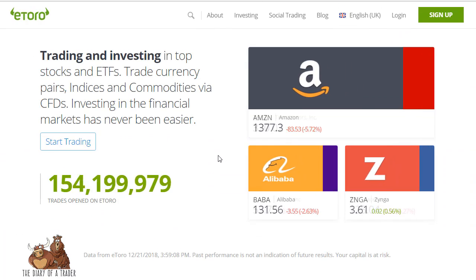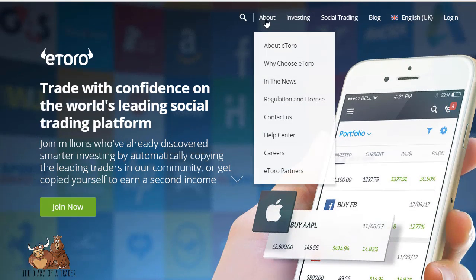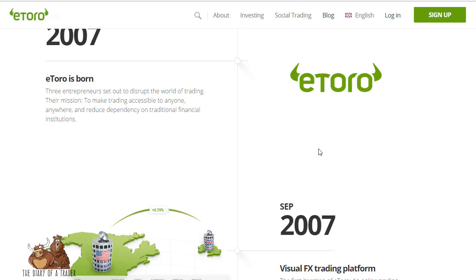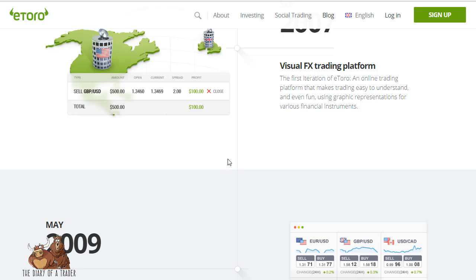They originally had, see if I can find their about eToro. Our team, our vision, our story. Okay. So you can see that right here, this is where it was. They used to have this visual trader, if you're buying or selling the British pound US dollar pair. And that was kind of their thing. And that was right during the financial crisis.